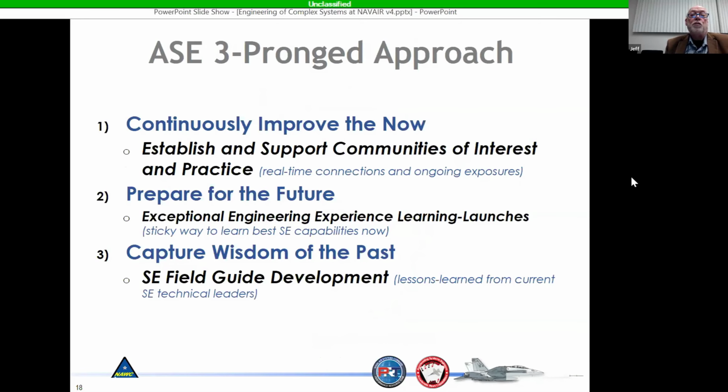Really, what it boils down to is this three-pronged approach that we've built. Continuously improve what we're doing right now. That's with what I'll show you in a moment, an exceptional engineering experience for early young journeymen that have just come out of their startup years in a development program that I've already talked about. How do we continue to keep preparing for the future? And that's by people learning how to plan and how to engineer complex systems, and therefore they work together and we help them in launches of not only the projects they're working on, but the learning that they're doing.